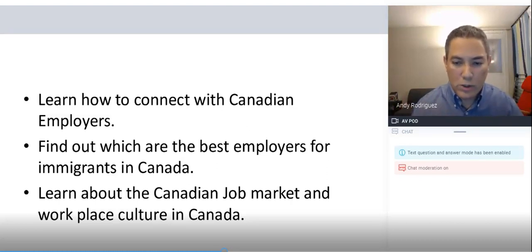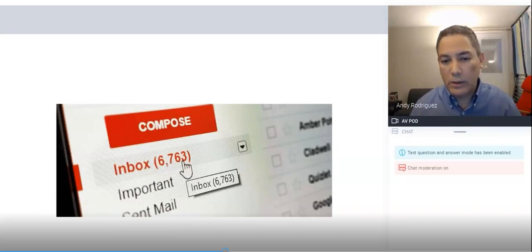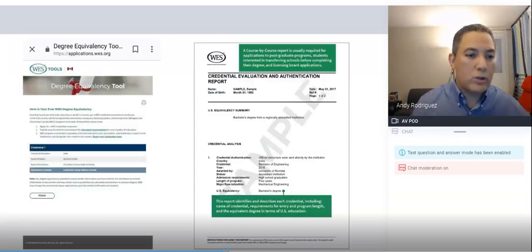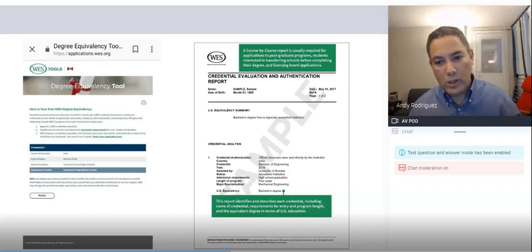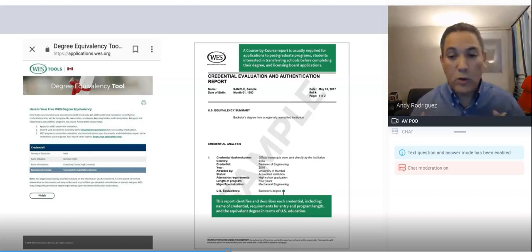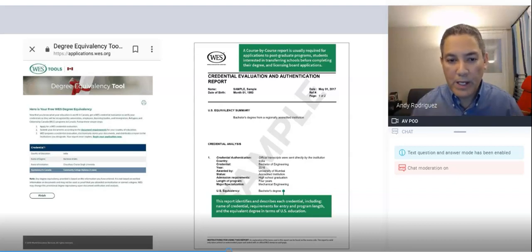If you don't learn those, you're going to have a big disadvantage when it comes to getting a job in Canada. So the tools include email, how to get connected to people through email. Another tool is to get your credentials evaluated. If you have an education in your home country related to the occupation you're looking for, let's say you want to apply in food service and you have a bachelor's degree in hospitality or a diploma in culinary arts, that's something you want to get accredited in Canada. There are services and agencies like WES that can help you. WES.org can help you get accreditation.